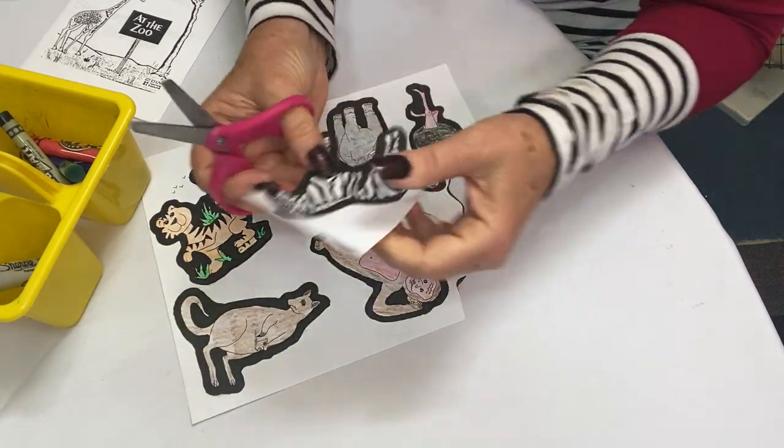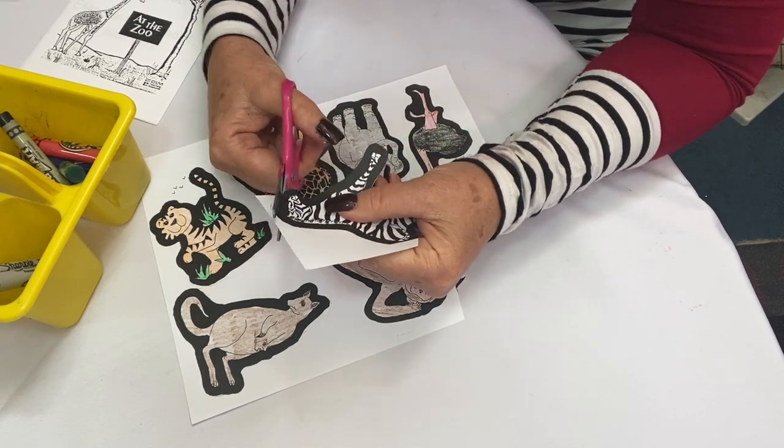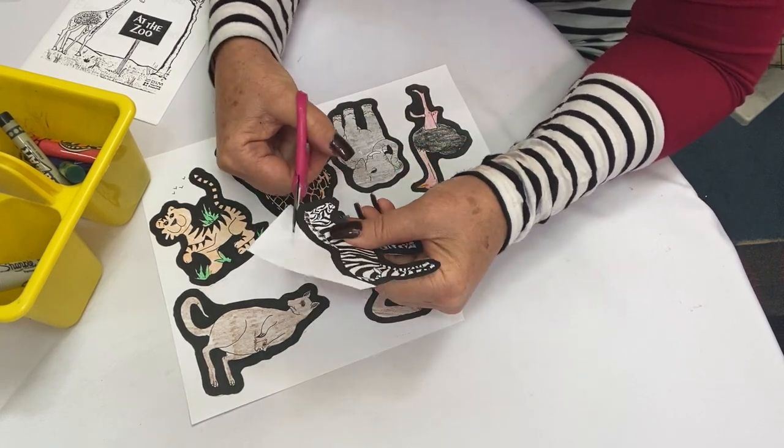If you want to cut them apart, they're easier to cut. You can stay right on the line.